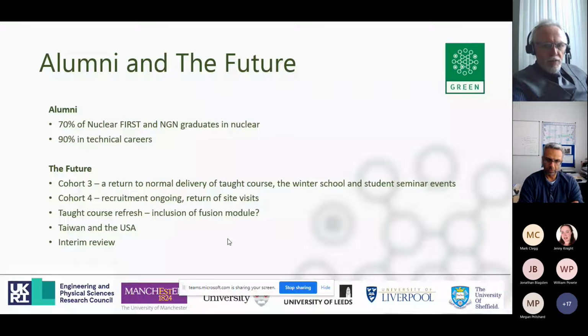We're looking at a refresh of the taught course to include a fusion module because of the inclusion of fusion in the research portfolio for GREEN. And as well, we've got a series of overseas visits coming up. We've been fighting to get the CDT students out to a reactor demonstrator facility in Taiwan. Now this has been an ongoing saga for the last couple of years as various COVID travel restrictions ebb and flow in the UK and in Taiwan, but we're optimistic we should be able to do this next year.